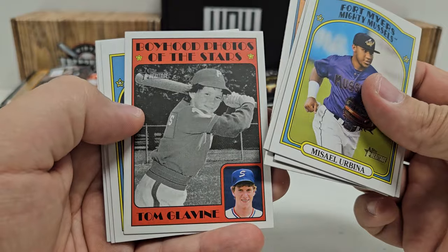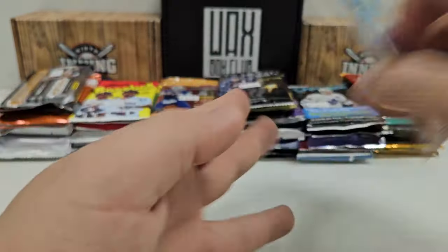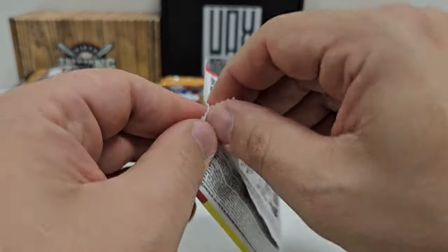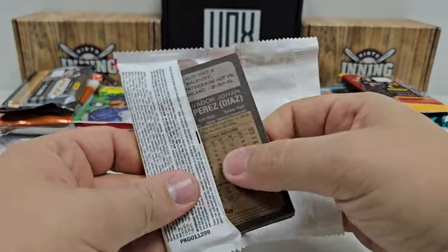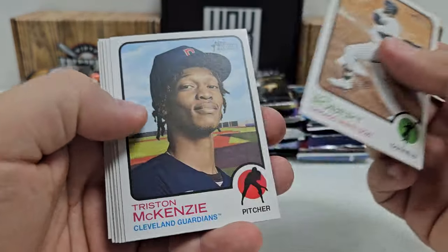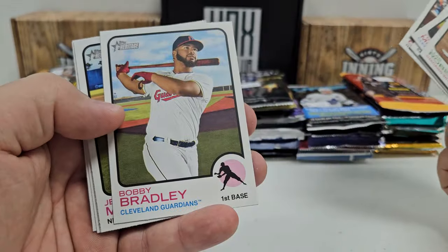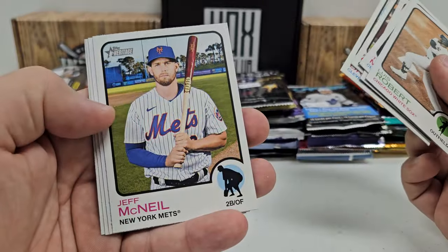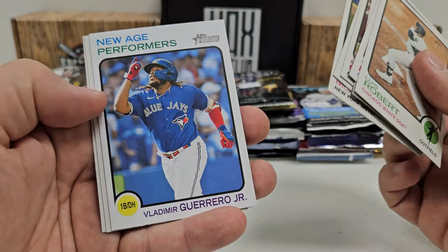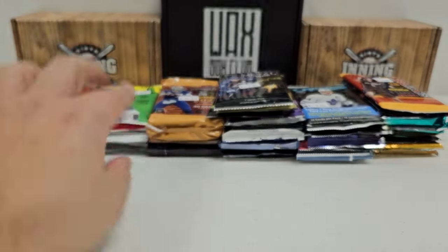Tom Glavine. Boyhood Photos of the Stars. That'll be the insert for that pack. Blaze, Tyler Freeman. To continue on with the Heritage 2022. This will be the low number or the basic. We've got high number 2022 after this pack here. Luis Robert, McKenzie. And if you guys catch like an action variation or anything like that, let me know. I'm not going to flip the backs of all these over for you guys to check out, but they sneak those in. This is probably the insert of this pack, the New Age Performers, Vladdy, Jake Cousins, Salvi Perez.